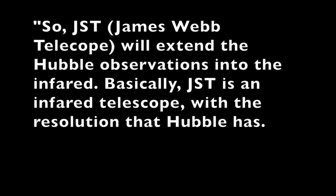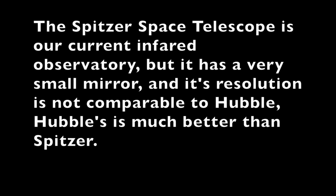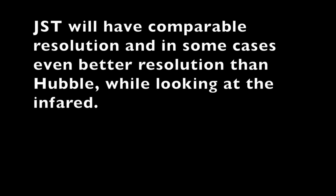So, JWST will extend the Hubble observations into the infrared. Basically, JWST is an infrared telescope with the resolution that Hubble has. The Spitzer Space Telescope is our current infrared observatory, but it has a very small mirror, and its resolution is not comparable to Hubble's. Hubble's is much better than Spitzer. JWST will have comparable resolution, in some cases even better resolution than Hubble, while looking in the infrared.